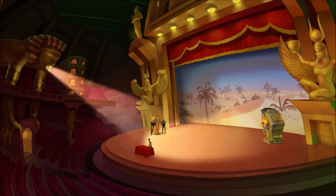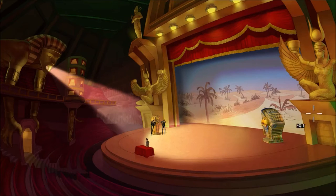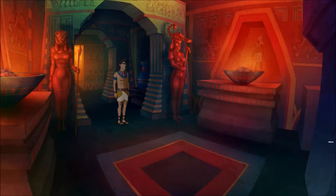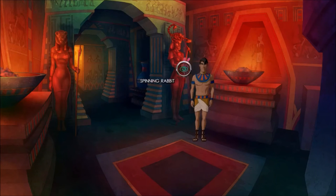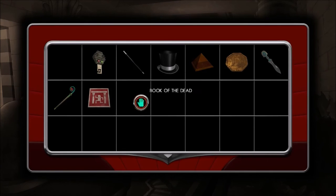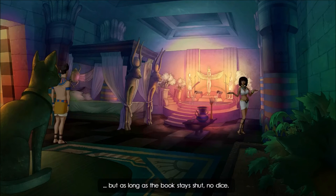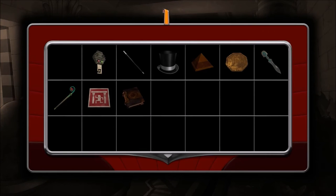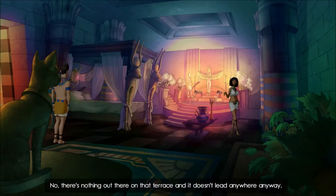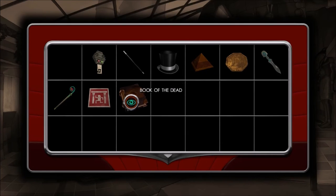With the carrot, can I do something with the carrot? Because this is something I need to. No, okay. How do I open this? Goddamn. Maybe the spinning. I could. I suppose I have to read her a paragraph about returning to the world of the dead, but as long as the book stays shut, no dice. This is just... No, there's nothing... Right. How am I going to open this book? How?